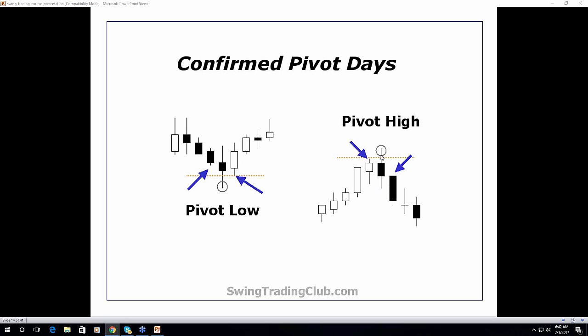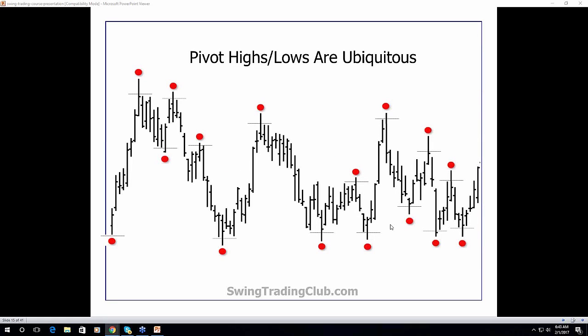But think of like a little antenna sticking up. The high is higher than the previous four and higher than the following three or four, right? That's your pivot high, your pivot low. Now, the thing about pivot highs and pivot lows is they're ubiquitous. They're all over the place.